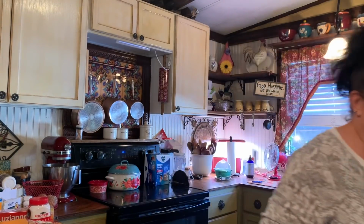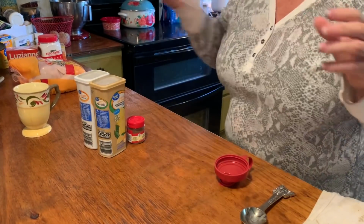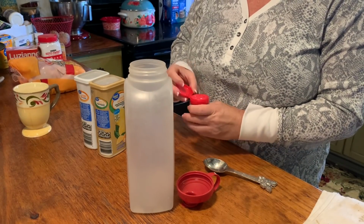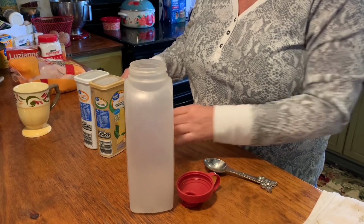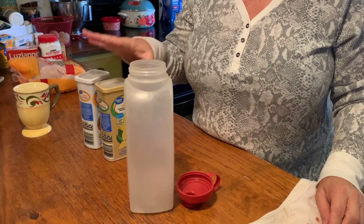Give me 1 second. All right, so I got this jug, so when I put it on, I can shake it all up, and I got a tablespoon for the allspice. I'm going to do a tablespoon, but if you decide to do this, you can do it to however much you want. I'm just going to use it all and make it all.